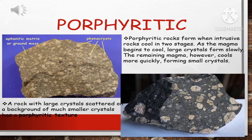As the magma begins to cool, large crystals form slowly. So, nauna munang ma-develop ang mga large crystals. And then, after nila ma-develop, meron pa rin remaining magma, which now cools more quickly. So, mas mabibilis yung remaining magma na natira after the development of the large crystals or the solidification of large crystals. Ngayon naman, yung natirang magma, mabilis ang kanyang cooling or hardening process. That's why it formed small crystals.